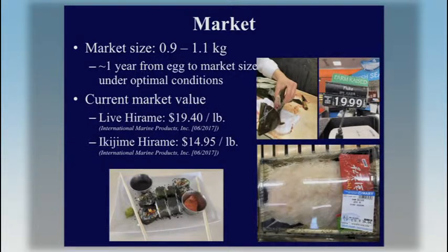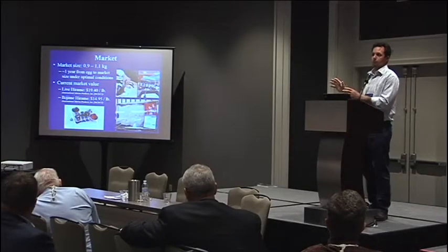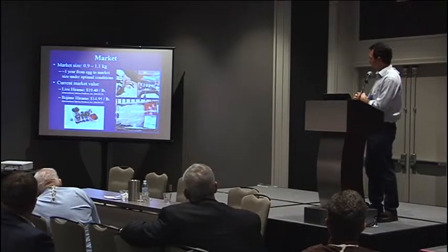And in terms of the market, I mentioned the market size, about 0.9 to 1.1 kilos. We see this in about 1 year from egg to market size under optimal conditions. Again, you'll see some reports out there from areas where this species is grown, and they do have cooler temperatures, which is going to slow that growth down, maybe stretch it out to about a year and a half. But in general, if things are optimal, you can get it to market size in a year.